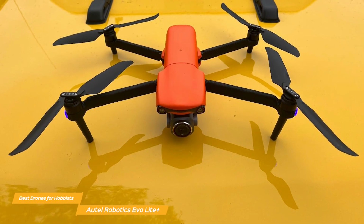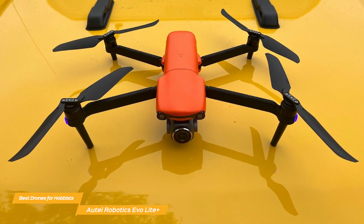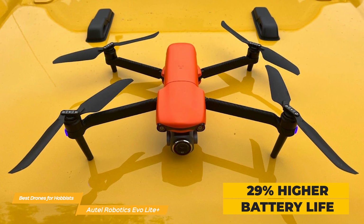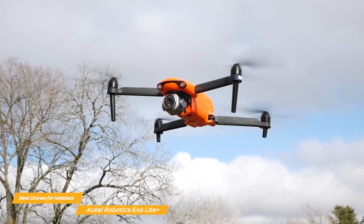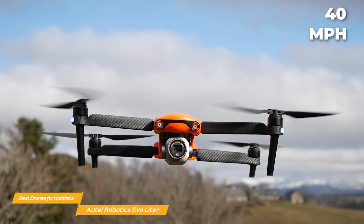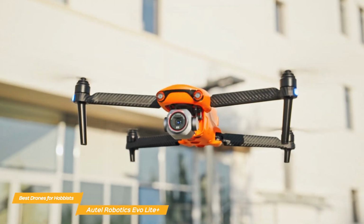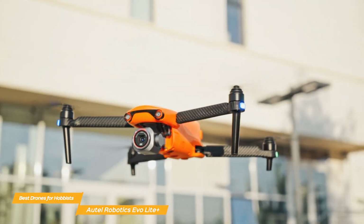As for the flight performance, the Evo Lite Plus drone has a battery life that is 29% higher than the Air 2, so you can expect 40 minutes of flight time. It can reach speeds of up to 40 miles per hour, so it's suitable for fast-action narrative videos. And with three-way obstacle avoidance, you don't have to worry about hitting anything.